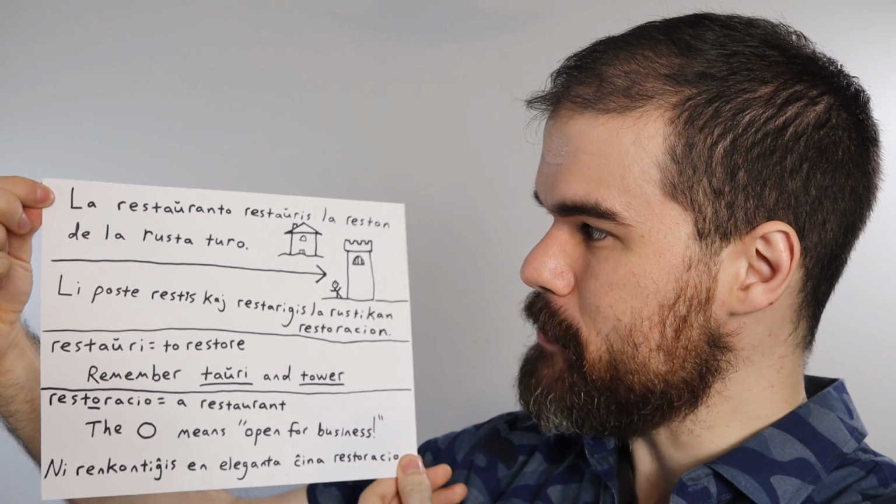All right, cool. Now, let me explain that a bit more thoroughly and give you some bonus words for other specific types of restaurants you might encounter or want to go to. Here's a couple of tongue twister sentences that will help illustrate the points I'm making.